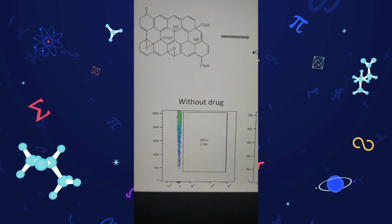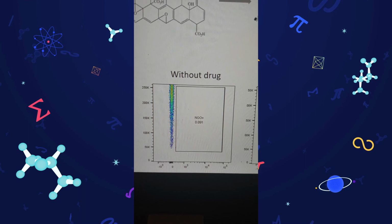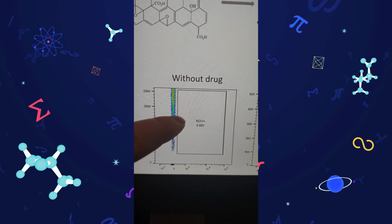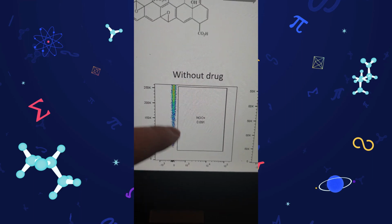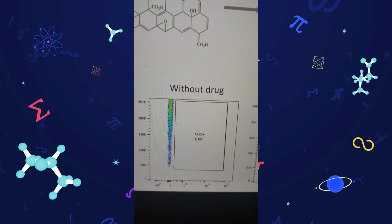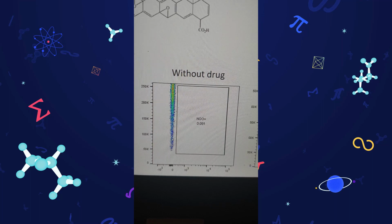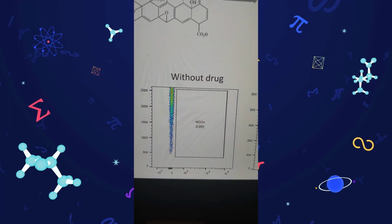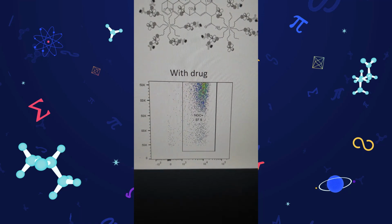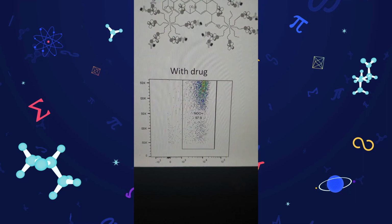So here's a test of what cells look like when I haven't added my drug. Every single dot in here, like this is a dot, that's a dot, there are loads of dots, every single dot is a cell. And here you can see that 0% of the cells are bound to my drug when my drug isn't there, which is very good. Then when I do add my drug, hopefully you can see that this graph looks really, really different. Most of the cells, almost 100%, have bound.